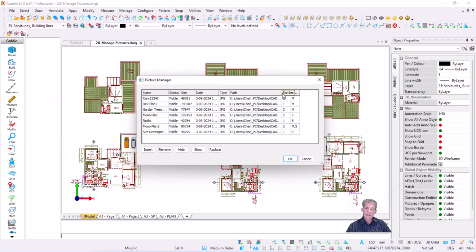Now up to the end of the path is standard in Caddie 29, and then new to Caddie 30 is that it tells you the number, how many times the image is in use, and where it's in use. The M stands for model space, the S is for sheet, and the B is for block. And as you can see, that first three images, they are used in my model space. Then I've got monoplan, it's been used on my sheet, and this particular image is used in a block, and this image is used in my model space as well as in my sheet, and the last one is in my sheet.